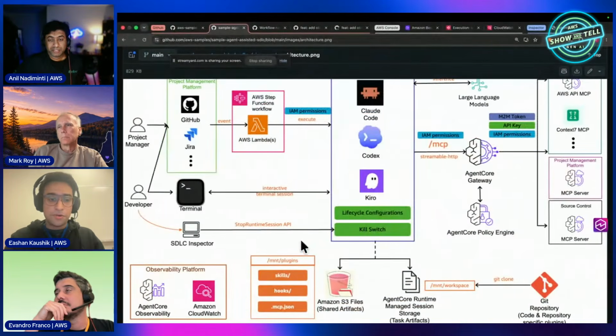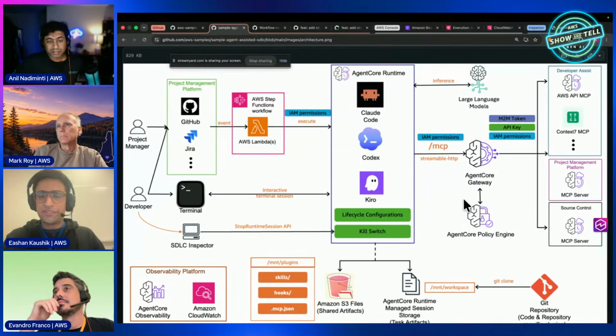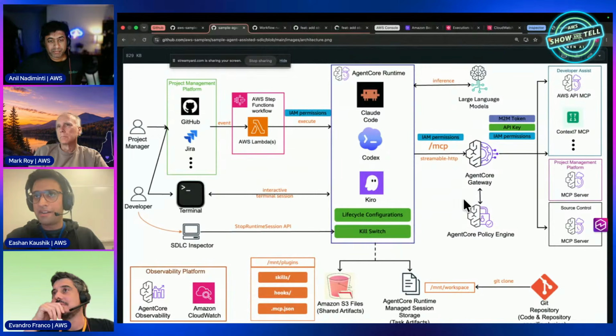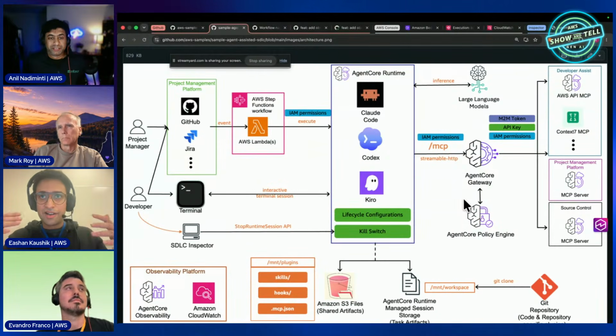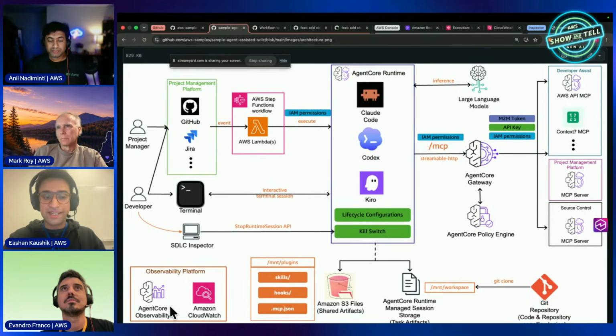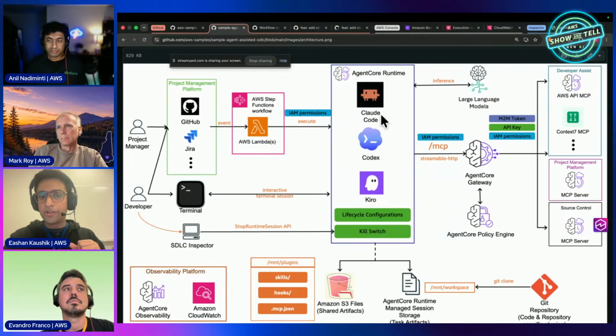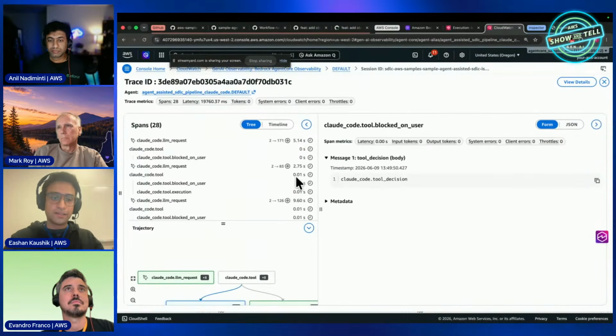Okay, so we talked about all these great things. I tell all of my customers, if you don't have observability from day one on your coding agents, you're already going towards a future where you don't know what your agents are doing. They might be executing one thing or the other. It's a total mess. So AgentCore observability is an essential component here. All the OTel that my Claude Code exports, I put in my AgentCore observability dashboard. Let's go and see how that looks.